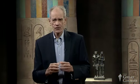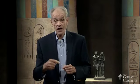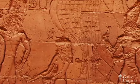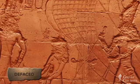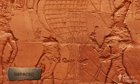You probably noticed that the cartouche has been defaced. The animals have been chiseled out. It's strange, and I don't know why this was done. In later times, the Christians chiseled out the faces of the gods and kings and queens so they would lose their powers. That, by the way, is where we get our term defaced. But just defacing the animals is very unusual.